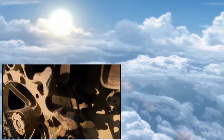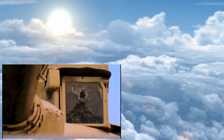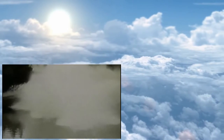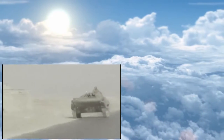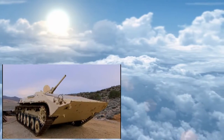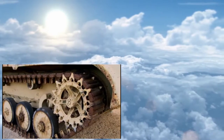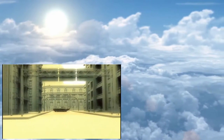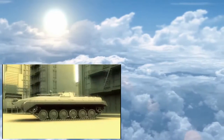1967. In the middle of the Cold War, the Soviets unveiled a brand new fighting vehicle. It was fast, heavily armed, and ran on tracks. But the real surprise lay inside, where this new machine carried soldiers who could fire their weapons on the move. This was the birth of the tracked infantry fighting vehicle, the Russian BMP-1, built to survive a nuclear battlefield.